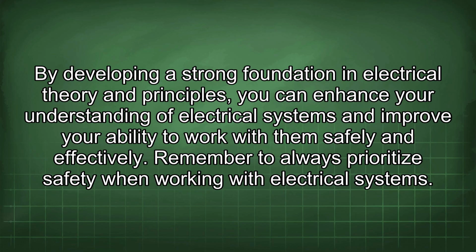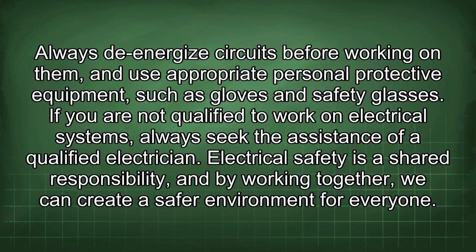Remember to always prioritize safety when working with electrical systems. Always de-energize circuits before working on them, and use appropriate personal protective equipment such as gloves and safety glasses. If you are not qualified to work on electrical systems, always seek the assistance of a qualified electrician. Electrical safety is a shared responsibility, and by working together, we can create a safer environment for everyone.